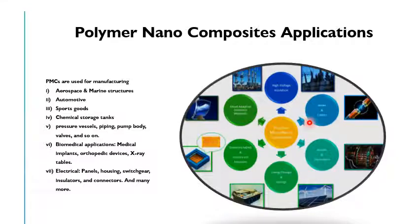Generally, polymer nanocomposites have many applications for several purposes, such as aerospace and marine structures, automotives, sports goods, chemical storage tanks, pressure vessels and pipes, also in biomedical applications such as medical implants and X-ray tables, and electrical applications such as panels, insulators, connectors, and switch gears, and in many other applications.